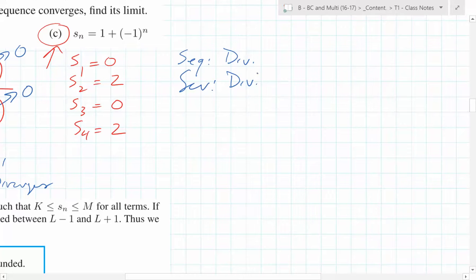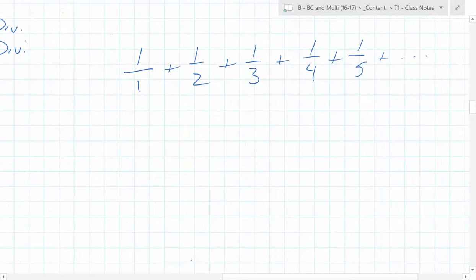What's 0 plus 2 plus 0 plus 2? It gets big. Yes, go ahead. Is each term getting smaller? Yeah, so you might be inclined to think that this series converges, right? 1 plus a half plus a fourth plus an eighth plus a 16th, that goes to 2, right?